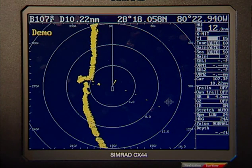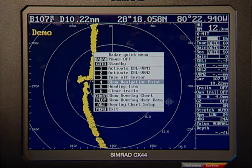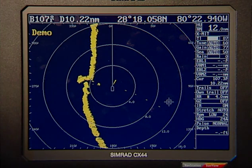The radar functions that we use most are under the enter key. To make adjustments, to change values, we use the adjust key. It highlights the menu on the right-hand side, and we can change the values, which are in automatic right now: automatic tuning, gain, and clutter.